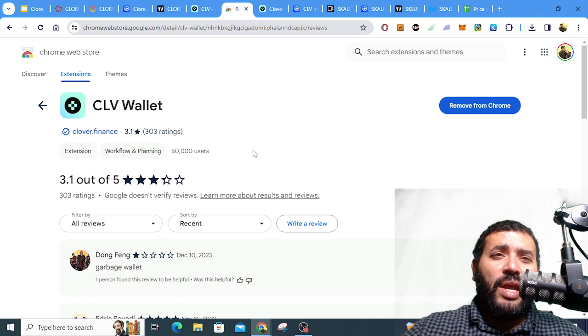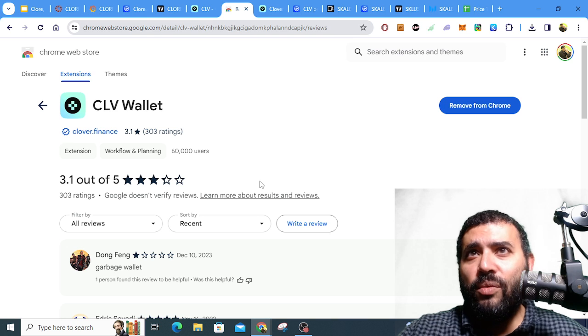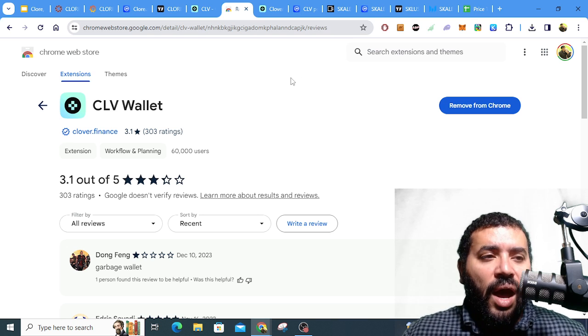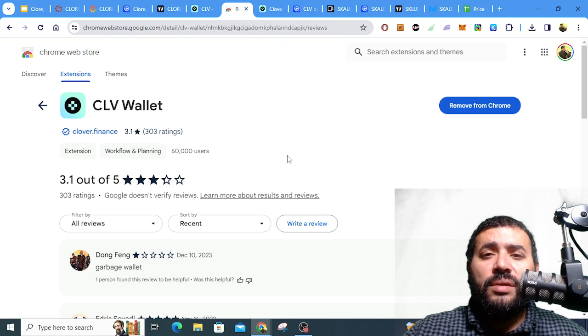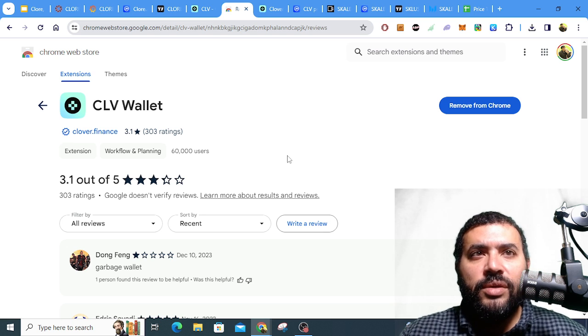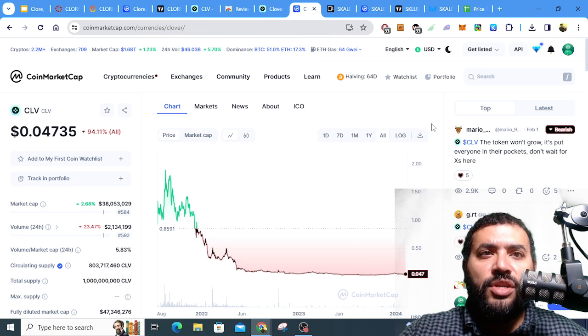That was a bit of a red flag. And so I still downloaded the wallet. You can see remove from Chrome. It's still there. I got my seed phrase. And let me tell you something. I gave up. It was so frustrating trying to just get access to this stupid wallet. So no, I am not interested in Clover Finance. I do not think it's coming back.